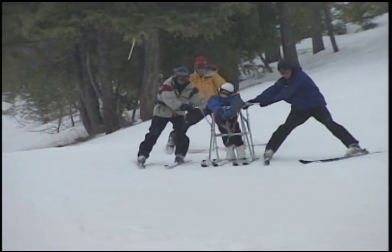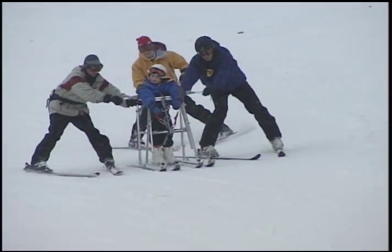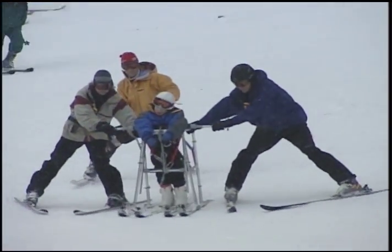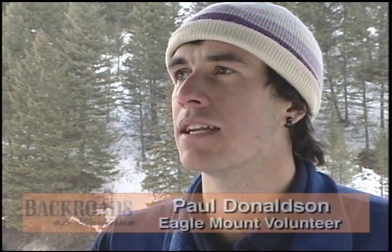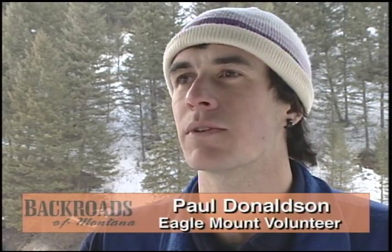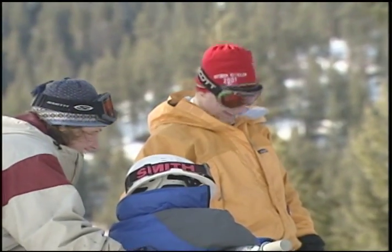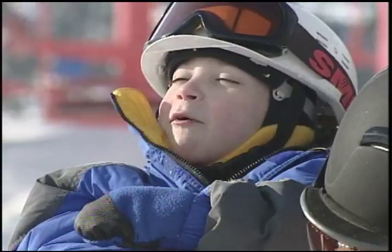Back to the ski hill for one last trip down the mountain. It's hard to tell who's having more fun. There's something about volunteering as opposed to getting a paycheck that you don't look for the money at the end of the week, so you concentrate so much harder on what you're actually doing, and when you do that with a group of people, the bonds you make are just fantastic.